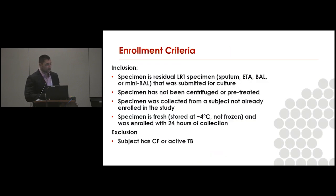The enrollment criteria for the study were pretty simple. The specimen was just a residual lower respiratory tract specimen, so sputums, ETAs, BALs, or mini BALs, that was submitted to the lab for culture. So it had to have been sent to the lab for culture workup, and there were culture results available. Specimens were not centrifuged or pre-treated in any way. They were collected from subjects who had not previously been enrolled in the study, so all unique patients.